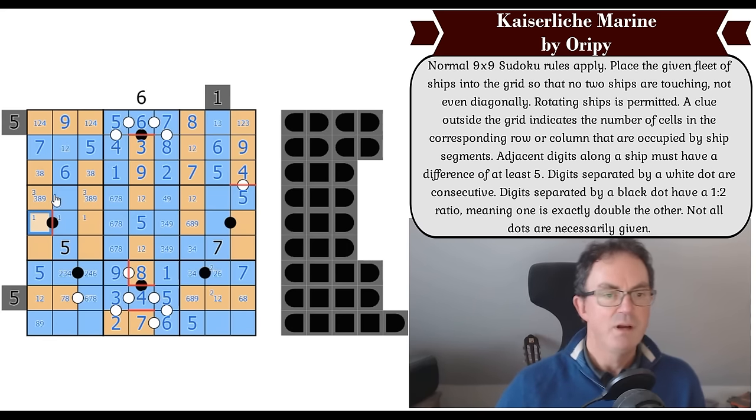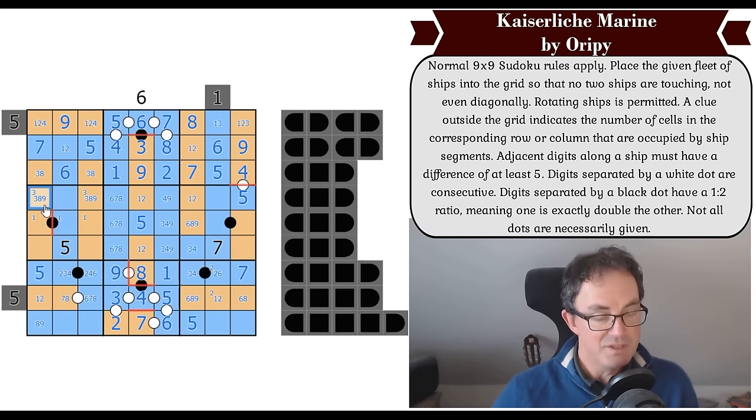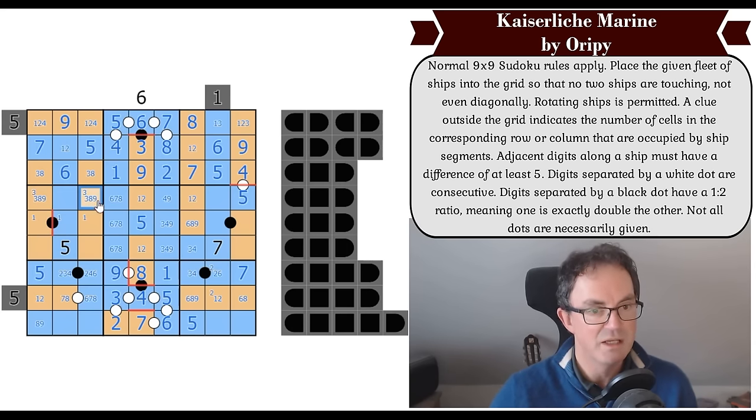That's it. Right, so it's this column. If this square is three, that is because this is eight. So this line has gone eight, three, and this needs to be a digit that has to be nine. It's the only digit that's at least five away from three, and nine can't go on the black dot again. So we actually get the order here. That's three. That's eight. That's three. This is eight or nine. This is a low digit, which is a one, two, or a four.